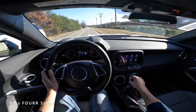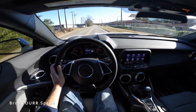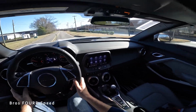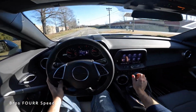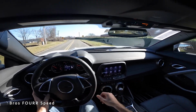But with this angle here, you can see what it's like to be behind the wheel for this. And even with the soft top having the convertible, it's pretty quiet. I haven't been out on the highway, of course, but going the speeds that I've been on these back roads, it's actually a really smooth, comfortable driving car, even with the convertible.